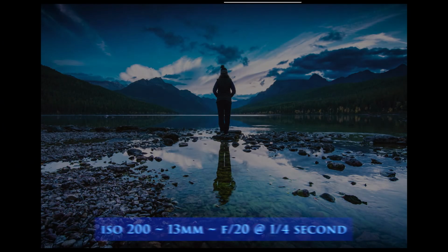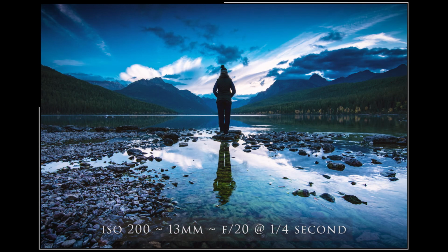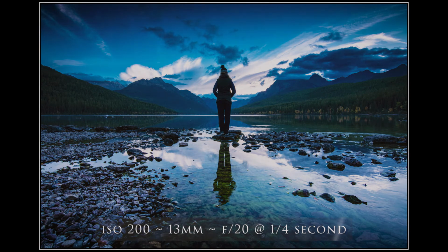This is a long drive from the Apgar Campground. It's about 30 miles, about 8 of which is a pretty rough dirt road. You don't need four-wheel drive, but it is bumpy. So the last 8 miles, pretty treacherous. It's a lot of fun, though.